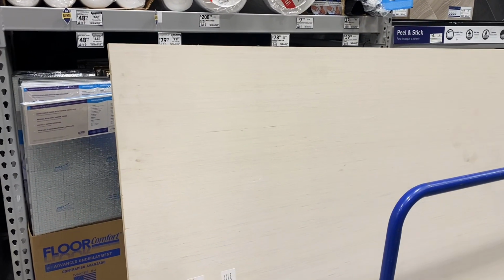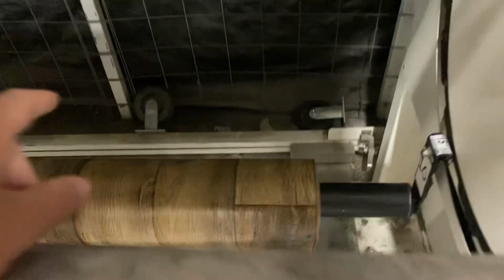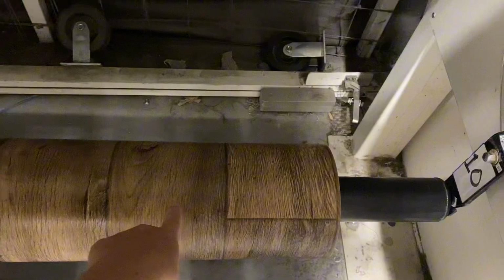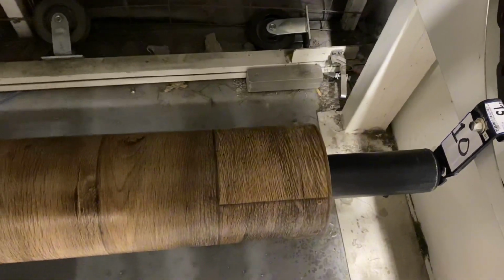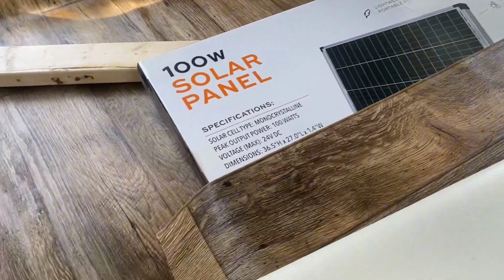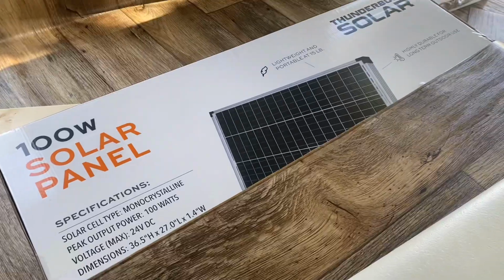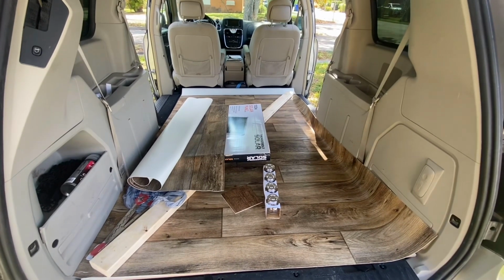The plywood to go with my van, and the flooring that I'm going with is this one right here. It's a piece of vinyl. Beautiful color. Today is day one of building out my van. We didn't start yet, but I have the flooring just sitting here, the plywood that we have to install, and then the new solar panel. So far this is what it looks like.